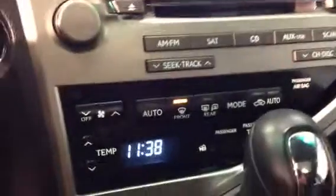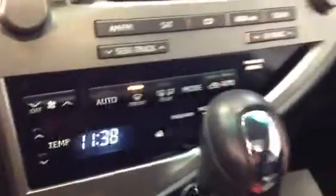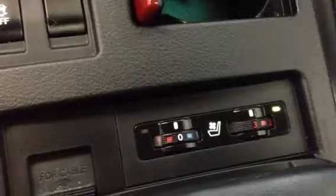Dual zone climate control, AC, front and rear defrost, side mirrors are heated. You have your leather shift knob with sport mode, ABS, traction control, heated and cooled front seats, lockable glove compartment, auto dimming rearview mirror, sunglass holder, three different garage door openers.